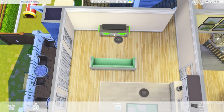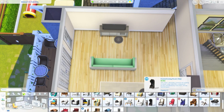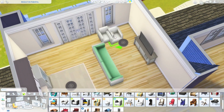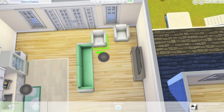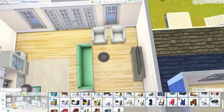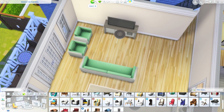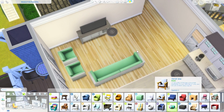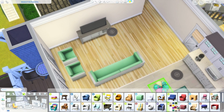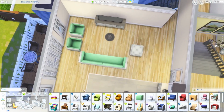Okay, there we go. So I got that. And then I believe this also had a matching chair to go with it. Yeah, it does. Okay, so we'll add a couple of these chairs in here as well. I think this will make a nice break area. And for that, we'll just go with the mint color. I think they can get through the door. So that works. And do we want to add some kind of pillow like this? Yeah, I think we could do that. I think that'll look nice.